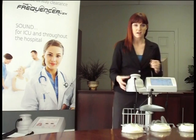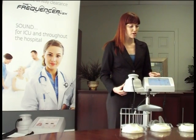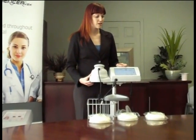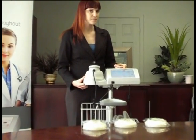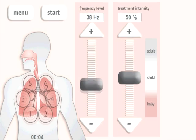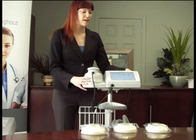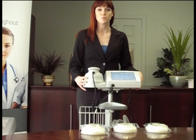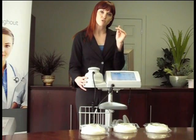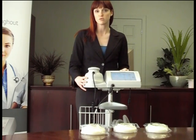Once we're ready to generate the therapy, we have two settings to adjust: frequency level and treatment intensity. The frequency is measured in hertz. It's the number of cycles per second. It goes from 20 to 65 hertz, but by default, when we open the Frequencer, we have a default setting at 40 hertz. There's a reason for that. Two independent studies have shown that the resonant frequency of the lung, so this is where lung tissue is going to vibrate at its most, is around 40 to 42 hertz.